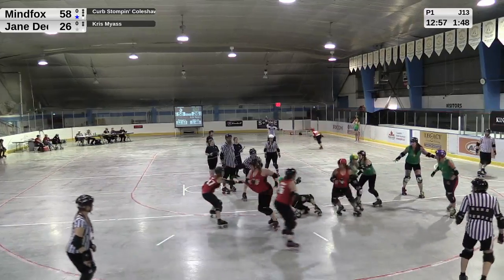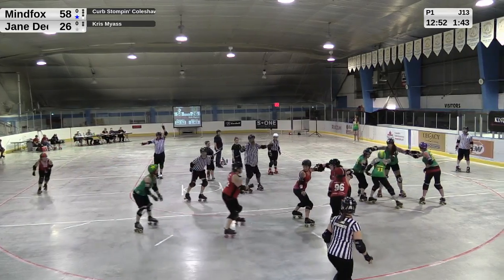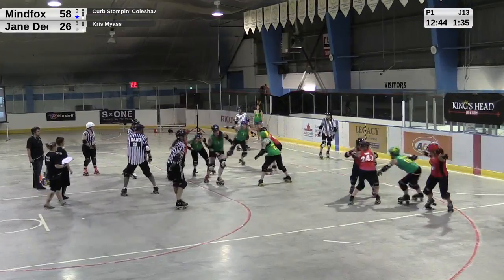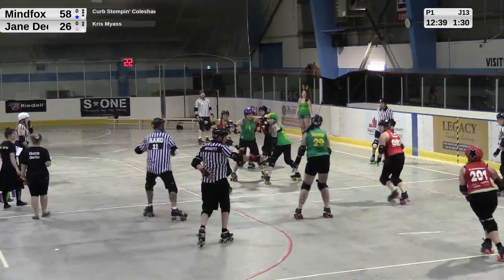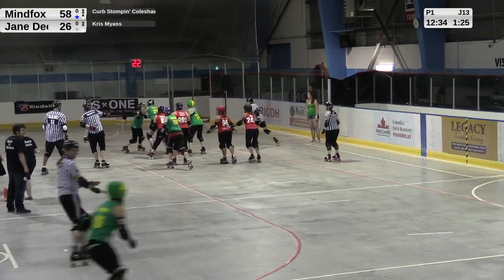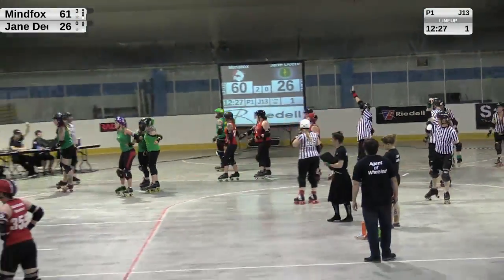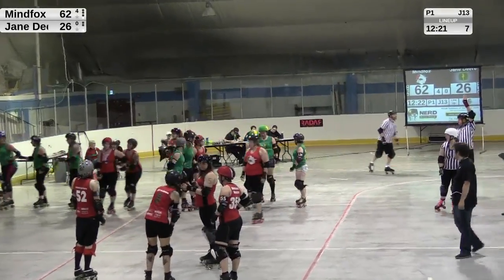Curb Stompin' getting lead jam out of turn 2. Pack setting up outside of turn 2. Meanwhile, Jane Deere's jammer continuing to be held up. Christmas getting through on the straightaway. Curb Stompin' calls it off after a hit from Slamazon. Few more points added to the Mindfox total.